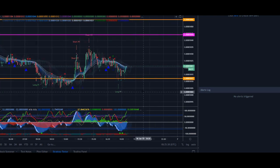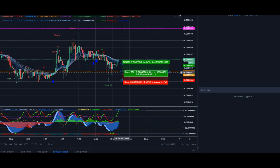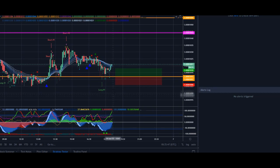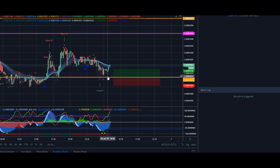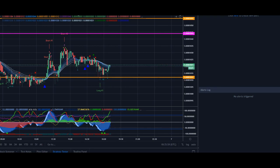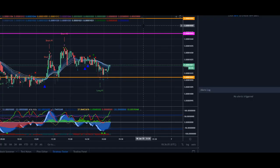Now, extra confirmations, like I said, right here was a good part to get in. Why? Because we are at this orange line here, and this orange line is one of our key entries, one of the best entry points we have if it holds. As we can see, we have the tweezers there, where the wicks touch it, and if you had a limit order on this line, you would have filled, and you would already be up almost 1% profit. Now, we are up 0.98%, just a small little trade. It's an example just for this video.